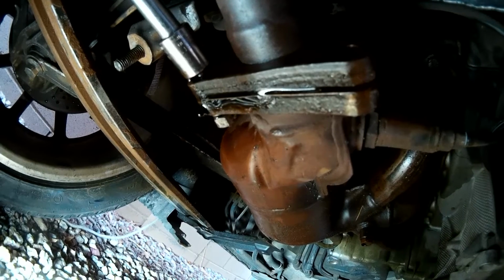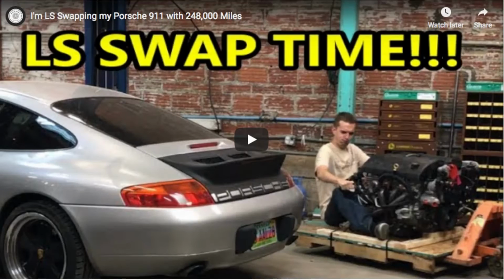I've been thinking a couple options. A lot of people suggested putting in an LS swap into the car, kind of like Tyler Hoover did on his Apollo 911. A good idea, but pretty penny, and not sure if I want to go that route and spend that kind of money for a car like this. But cool video, you should go watch it.